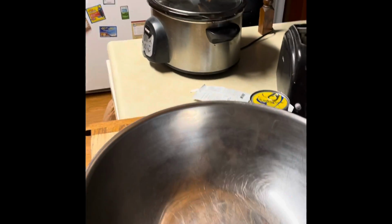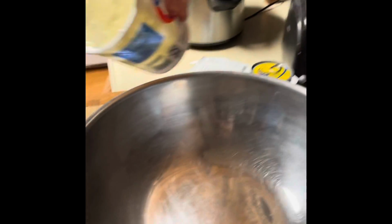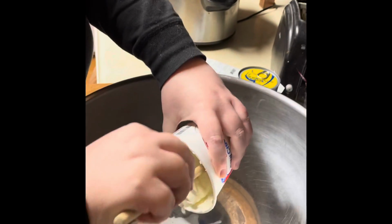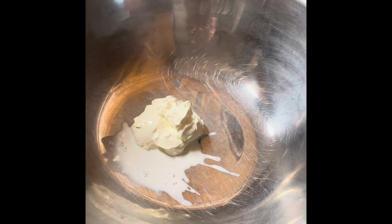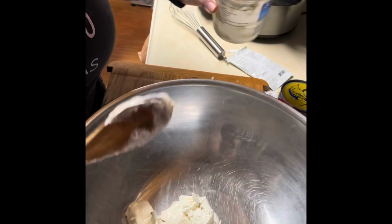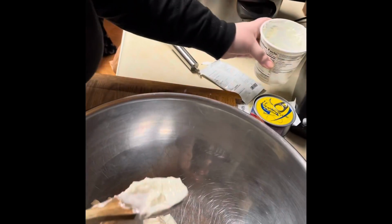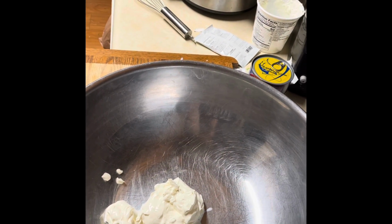And I made a mix over here. It's just a ranch mix. I didn't have a ton of sour cream, and we just got mayonnaise, so I knew I could mix it up and make it work. So I used about a third of a big container of sour cream. Made sure I scraped the sides really good. And then I put in some mayo, and I just eyeballed it. I was trying to get roughly somewhere around a cup.